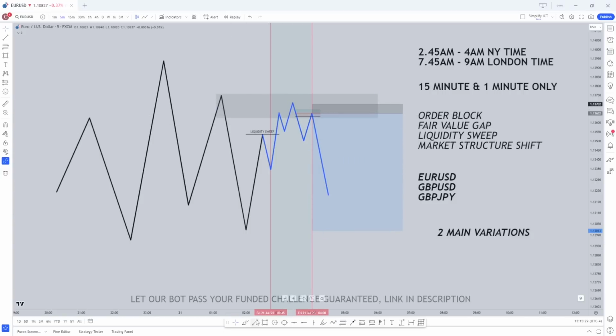Simply, all we wait for is, you could see a liquidity sweep on the 1 minute over here, and then what you wait for is a market structure shift, break of structure, change of character, essentially all the same thing. However, the highest probability setups have to close below this area right here, below the structural point. That's a valid market structure shift.